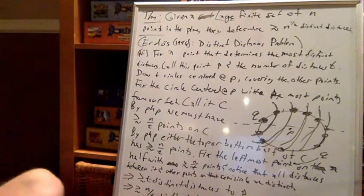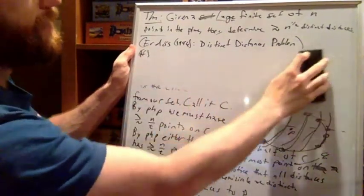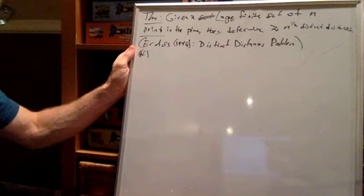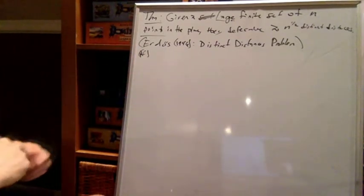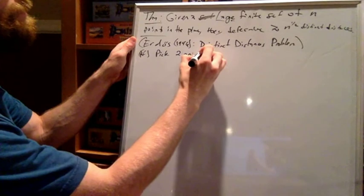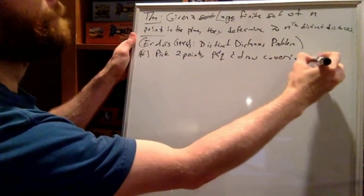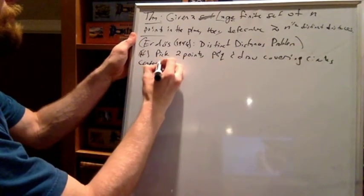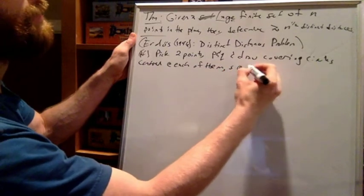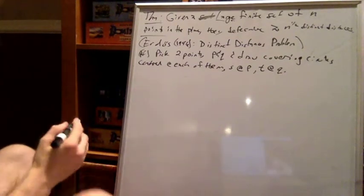Okay, that's great. Let's now prove the same result again using a slightly different proof, or a slightly different explanation of what I would call roughly the same proof. So pick 2 points, P and Q, and draw covering circles centered at each of them. S at P, T at Q. So we have S circles centered at P, T circles centered at Q.